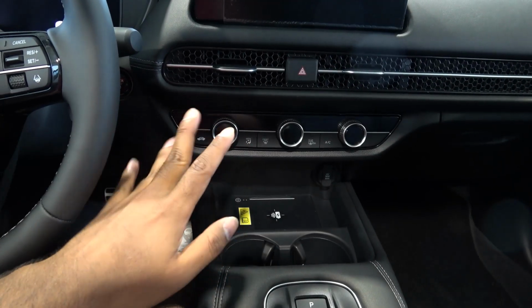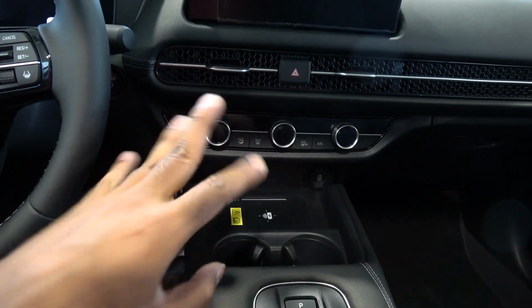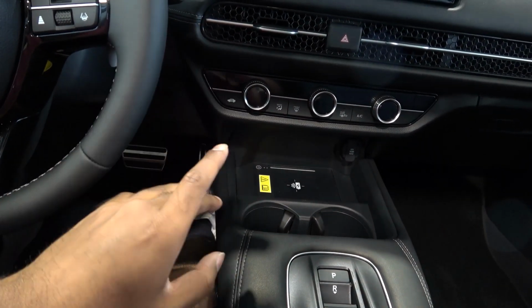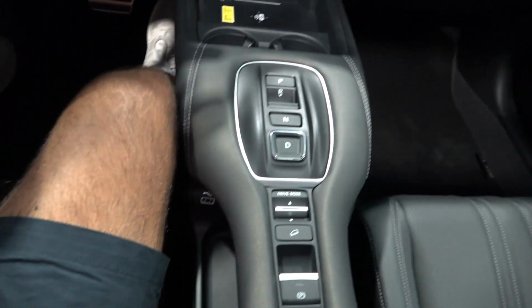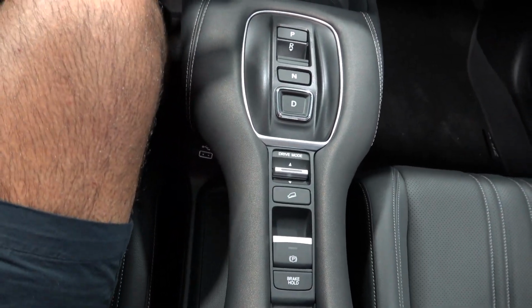The interior of the Honda ZR-V is not all pink roses, unfortunately, and there are a couple of reasons for that, guys, and I'm going to point them out right now. First thing is quality, which is surprising to me because Honda is known for its reliability, but quality in this car, check this out. This wobbles a lot when you lean onto it. Check this out.